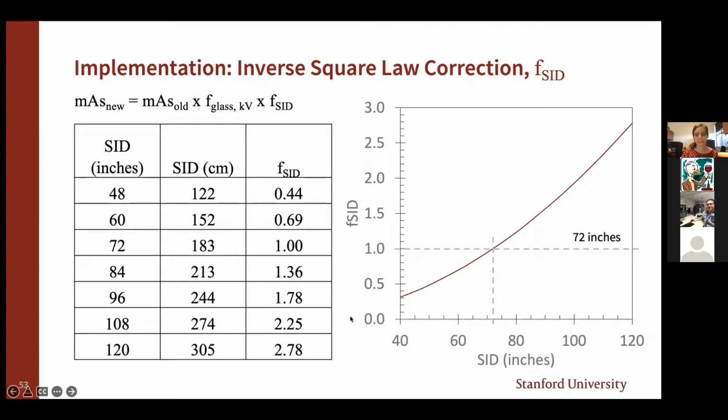Similarly, we corrected for the inverse square law. This is in inches here, but if you're able to maintain a 72-inch SID, then of course no correction is necessary. For the most part, the SID is going to be higher and you're going to need to increase your output. So for example, at Stanford, we also support the VA, and their SID was more on the order of 10 feet. And so in that case, we needed to increase our output by a factor of 2.78, or over 2.5, simply for the change of SID. That doesn't even include the scaling factor for the attenuation of glass.